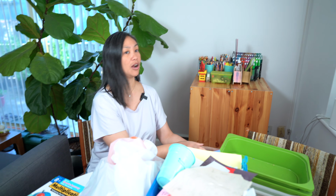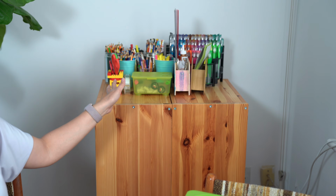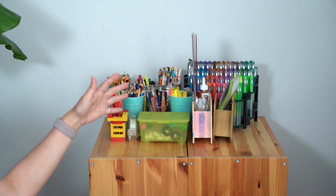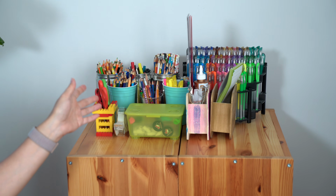They decided they wanted all their writing utensils up on top, which is fine. It's way more easy to locate what they want. They have all their crayons in one bin, all their sharpened pencils and unsharpened pencils.